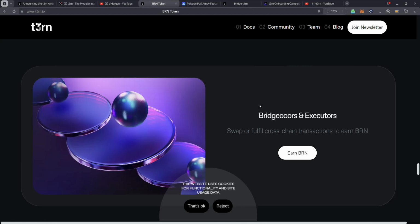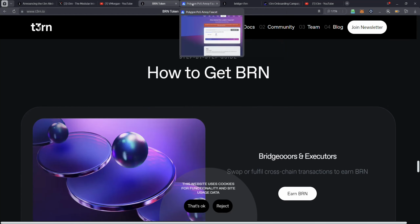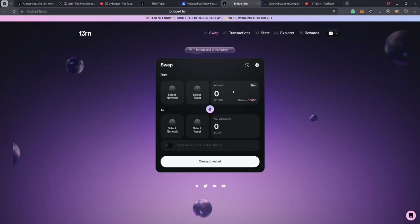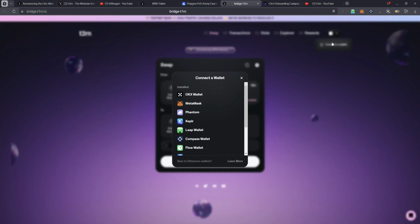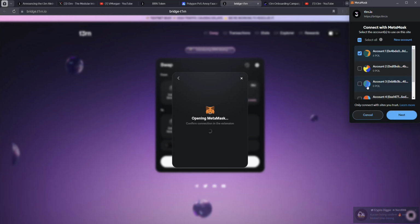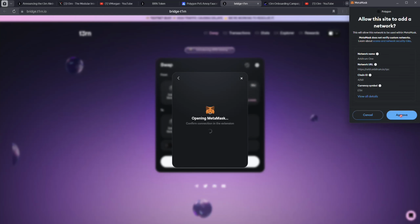Right in the video description, you're going to find the link for the bridge. For you to come over to this bridge, you're going to be on this page, and then you're going to confirm. Now you're going to connect your wallet. I'm going to choose MetaMask. Now, if you do not have MetaMask, it's a good time for you to grab MetaMask. Right in the video description, you're going to find the link for you to add MetaMask to your Chrome or your browser extension, or download this to your mobile phone, and then you'll be good to go.